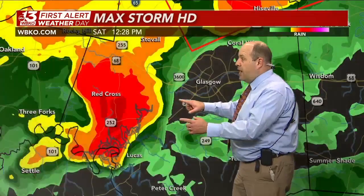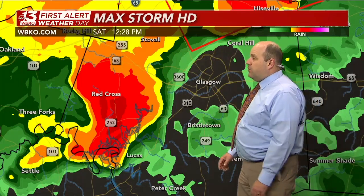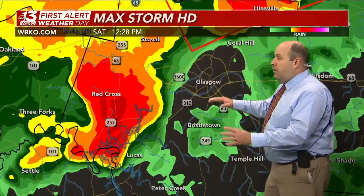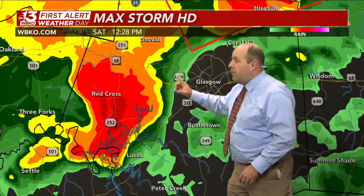With it, at the very least, you're going to be dealing with strong gusty winds and also some torrential downpours, rainfall rates in excess of 2 inches per hour with this cell heading toward Glasgow. This cell is part of a line of thunderstorms, pretty organized here. And while not all the cells within the line are severe necessarily, you've got what we call these bowing segments.